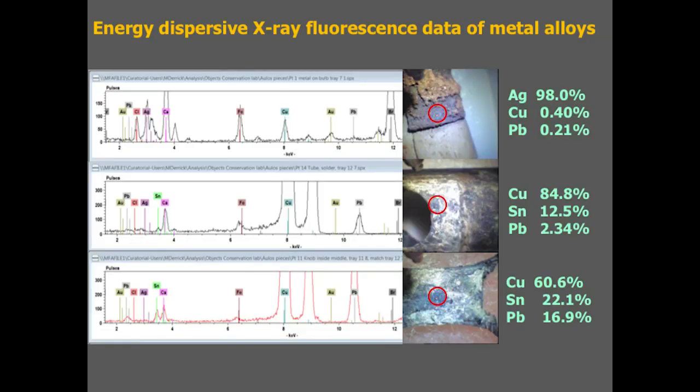Conservation scientists Michelle Derrick and Richard Newman from the MFA conducted scanning electron microscopy and energy dispersive X-ray fluorescence, which gave us much better data on the chemical composition of the various metals used in the fragments. Thanks to quantitative elemental analysis on the cross sections of the tubing, we learned that the tubes were made of tin bronze with about 90% copper and 10% tin. We also took some fragments to Massachusetts General Hospital to be CT scanned, although due to the high concentration of metal, we did not see much in the resulting images.